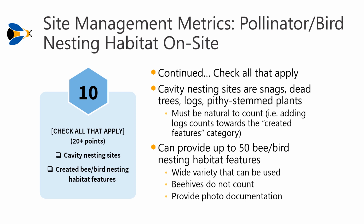Cavity nesting sites are snags, dead trees, logs, and pithy-stemmed plants. They must be present naturally to count towards this option. Adding logs counts towards the created features category. The created features category can provide up to 50 bee and bird nesting habitat features, of which you can use a wide variety. Beehives, however, do not count, since they provide habitat for the European honeybee, and this program is focused on native pollinator species. If these are added to your site, provide photo documentation in the scorecard submittal.